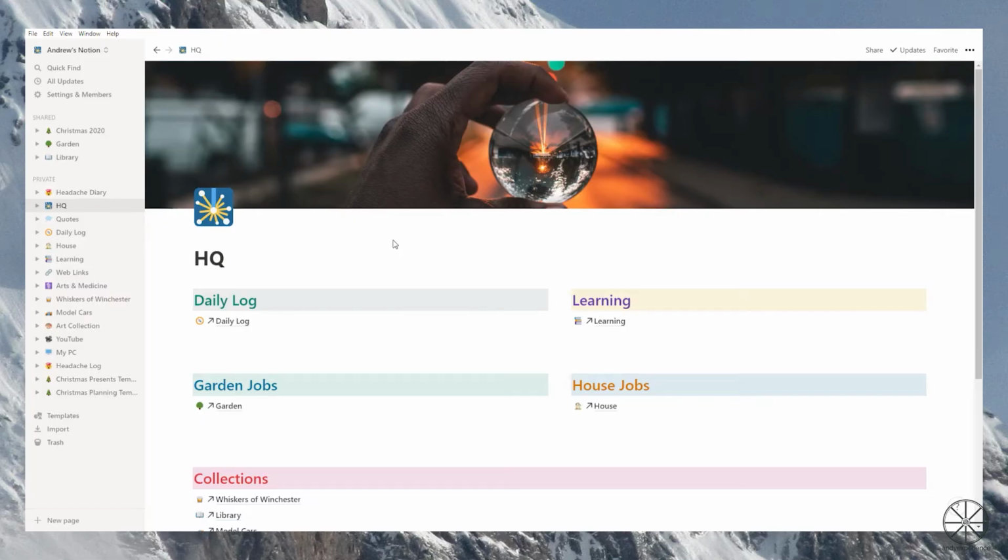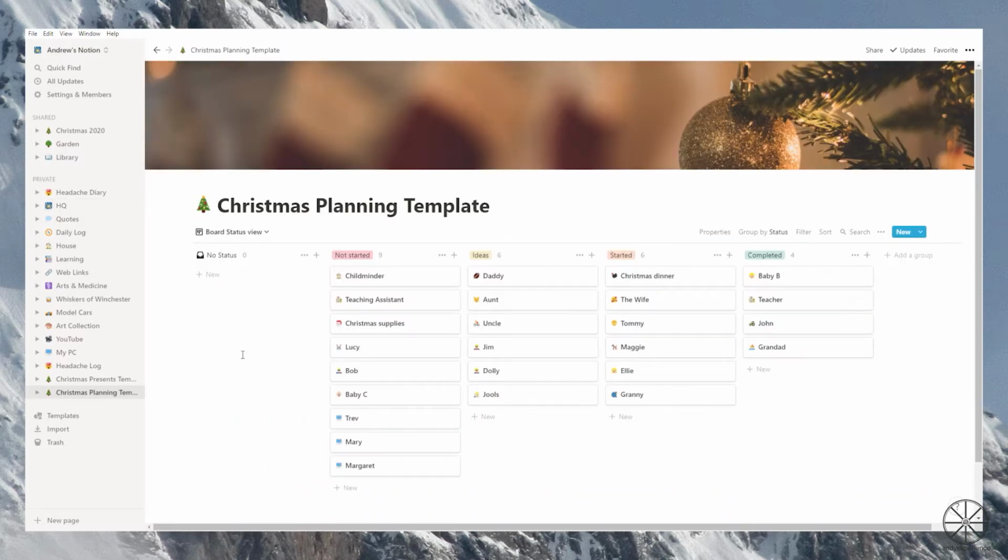So here we are back in my Notion HQ. I've certainly been using Notion a fair bit at the moment. Let's dive into my Christmas planning template. So this is a board and it works from left to right. Each individual will be set a status from not started to ideas to started and then finally, hopefully, to completed.